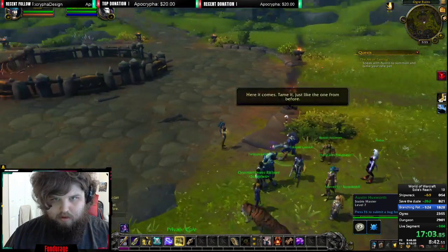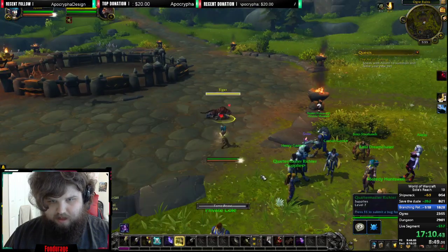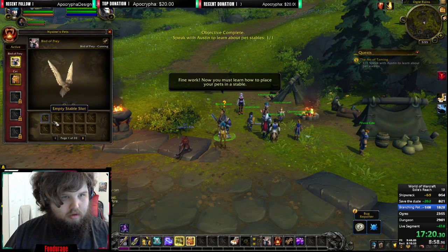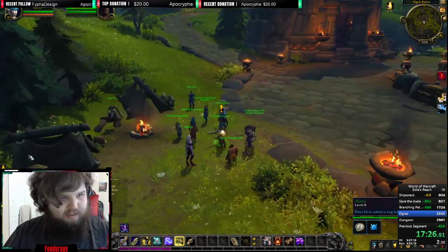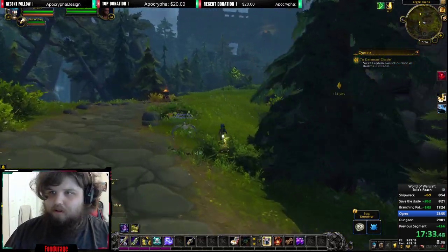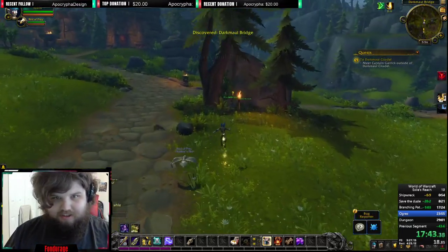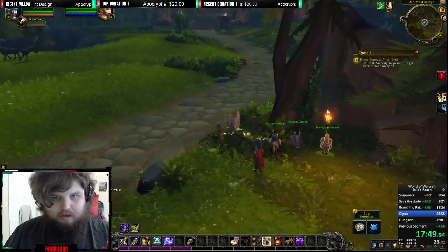Ready to tame the pet. So I should really keybind tame. Okay. Now you must learn how to place your pets in a state. What can I do? Excellent. So that is time on that. Excellent. Got Aspect of the Turtle, really strong defensive. Okay. Just want to get a little bit of extra speed here, because this is looking super crisp. Alright. Turn me into an ogre.